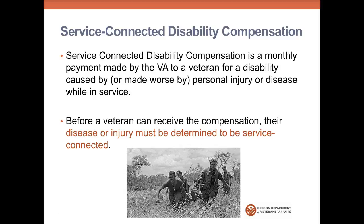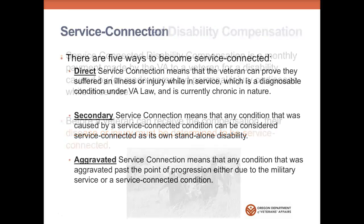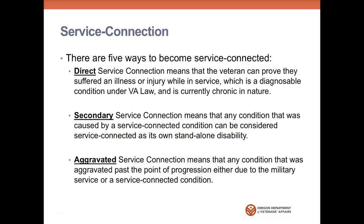the VA to a veteran for a disability caused by or made worse by personal injury or disease while in service. However, before the veteran can receive this, their disease or injury must be determined service-connected. There are 5 ways to get a service-connected disability.